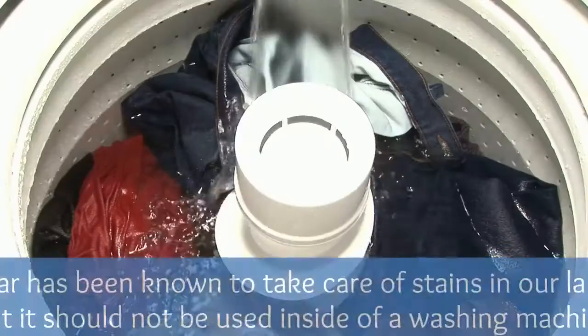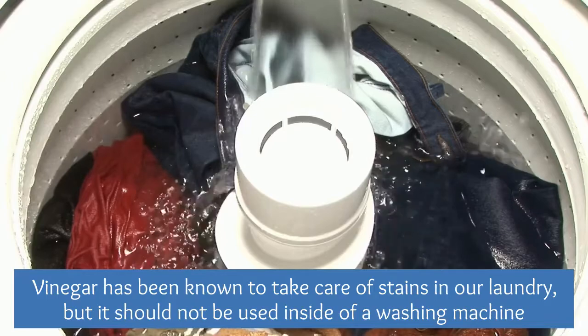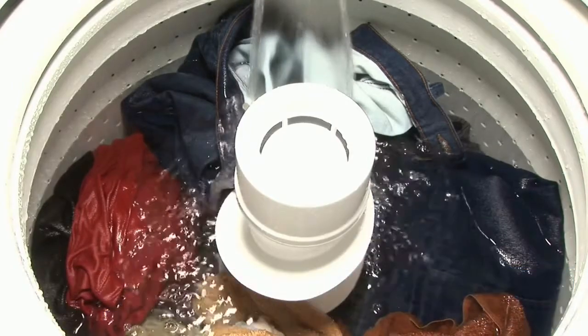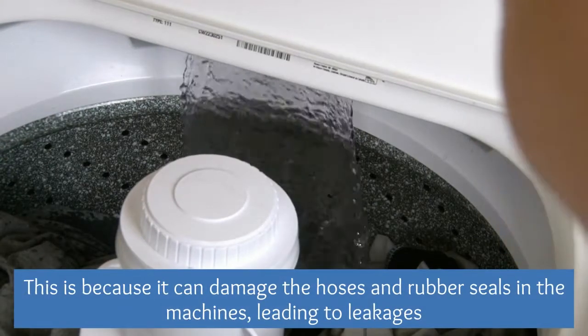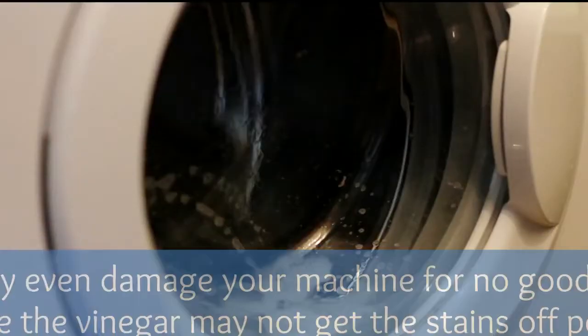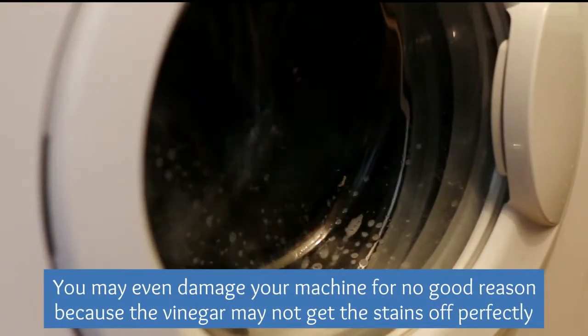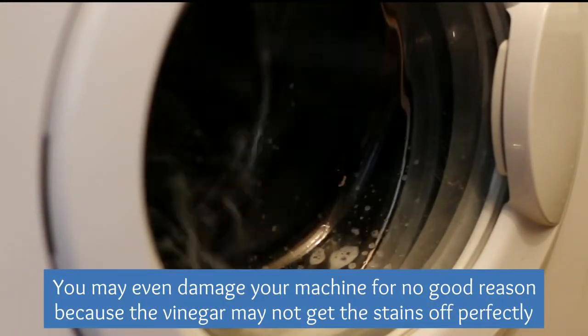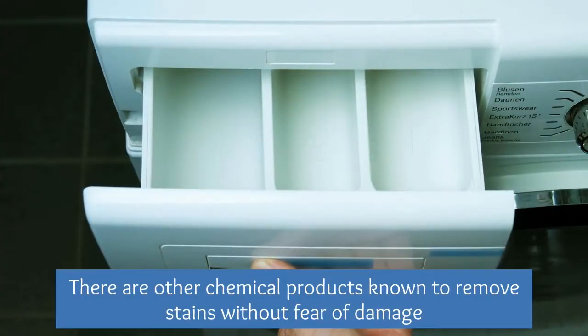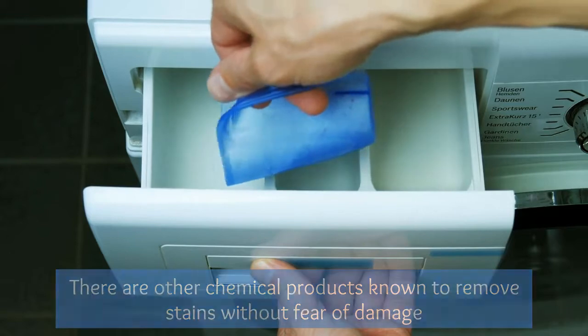Your washing machines. Vinegar has been known to take care of stains in our laundry, but it should not be used inside of a washing machine. This is because it can damage the hoses and rubber seals in the machines, leading to leakages. You may even damage your machine for no good reason, because the vinegar may not get the stains off perfectly. There are other chemical products known to remove stains without fear of damage.